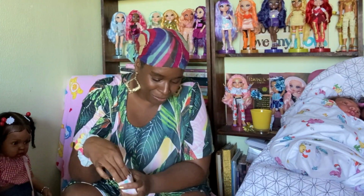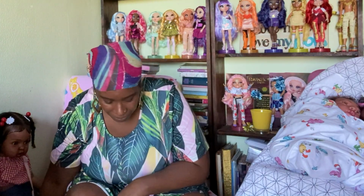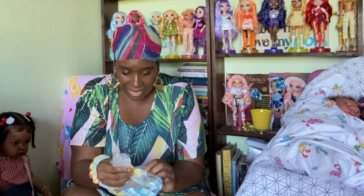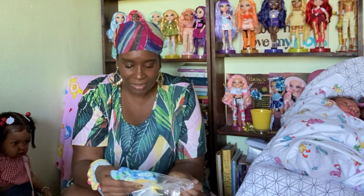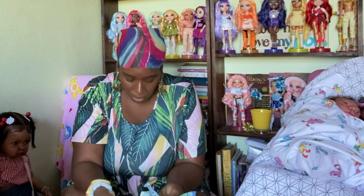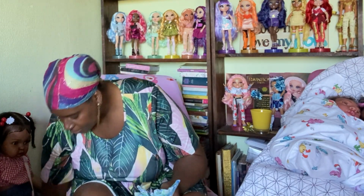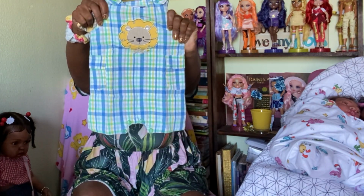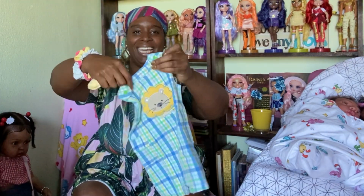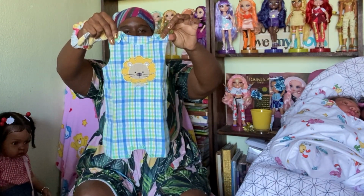So the other socks inside of this sock, of course. That's so cute. This looks like an outfit. So go ahead and open that right up. This is cute. Oh, pull up these socks. That's a cute little outfit. And some little socks to go with it. Isn't that sweet?